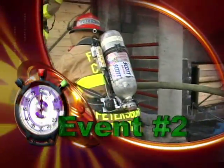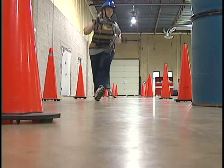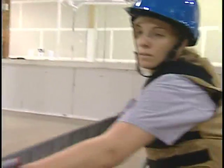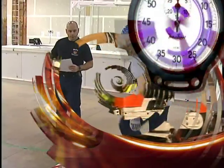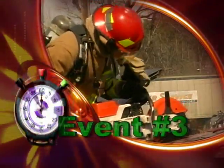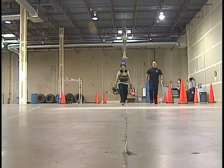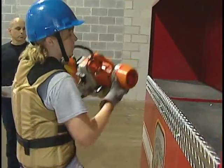Event 2. The next event you move to is the hose carry. So you advance the hose line, and the purpose for that is to see if you can handle carrying a hose line from the fire apparatus to the building. Event 3. Then the next event is you go to the tool carry, which simulates that you're taking tools off the fire truck and carrying them again to the building and then back to the fire truck.